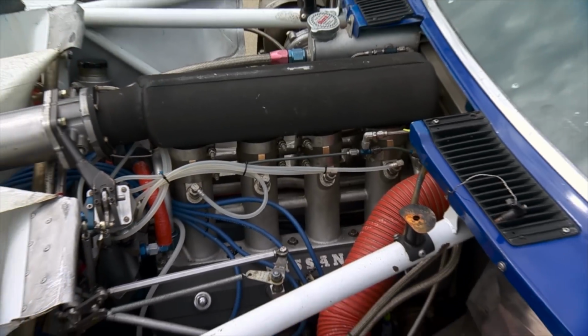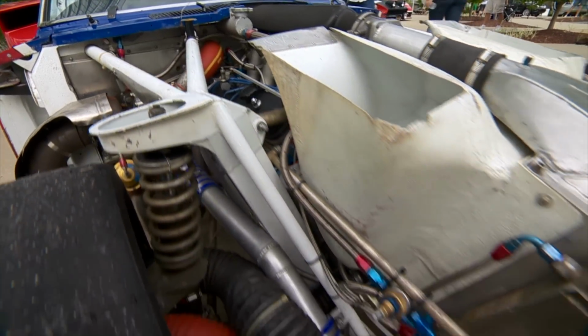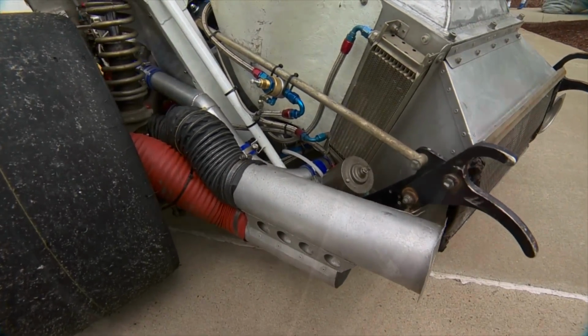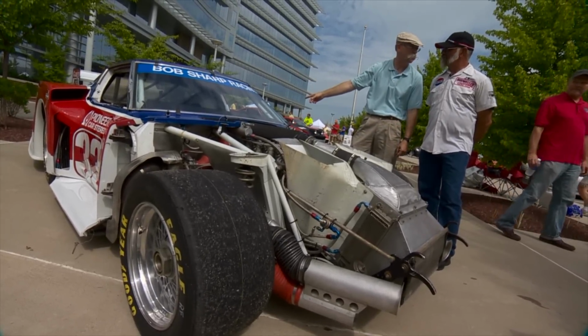Wow. And I mean, it's tube frame. This is just full-blown race. Yeah, just a simple race car. Just a little race car. Got to be a crowd pleaser. I hope. JR, thanks a lot, man. Thank you. 1980 280Z Paul Newman race car.